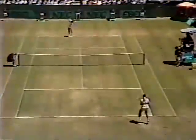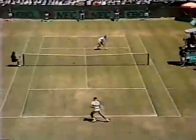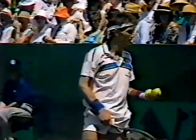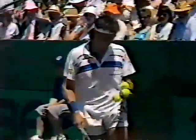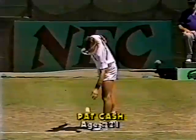Yep. 40 love. Volley. There's very little opportunity for the Swedish player to pass. That volley is penetrating, it's angled. The power is very different to the volleys of the first two sets that were lofted, often without purpose, without depth, and allowed Pernfors to pass at will.